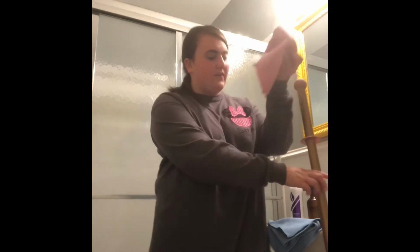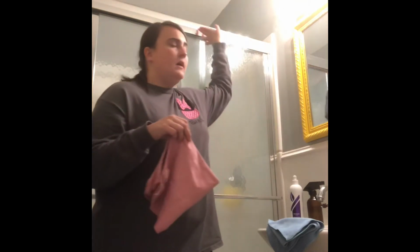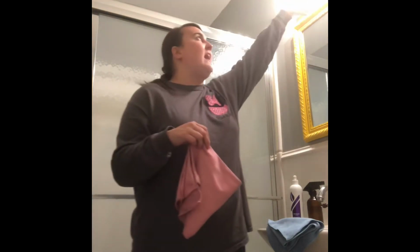The window cloth gets used in the bathroom as well. I use the window cloth to clean the mirrors, of course, but I also use it for any of my silver appliances. So my sink, my towel hangers, the trim for my shower door, my light fixture, anything that's silver and needs to be polished, I go ahead and clean with the window cloth.